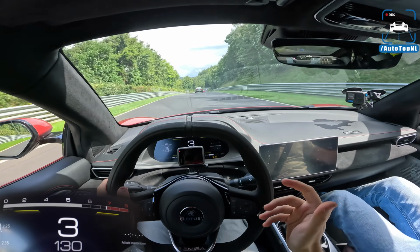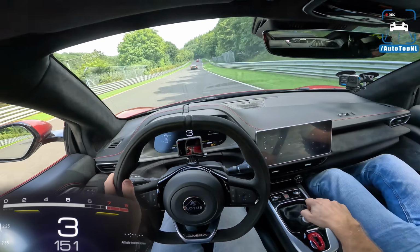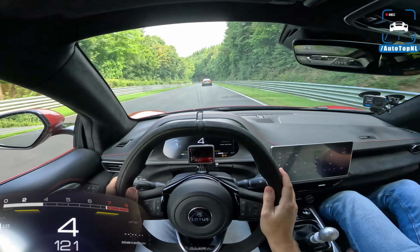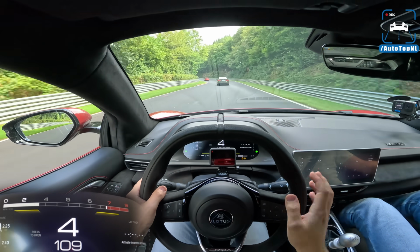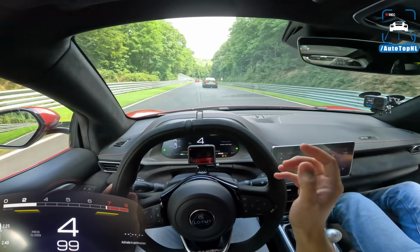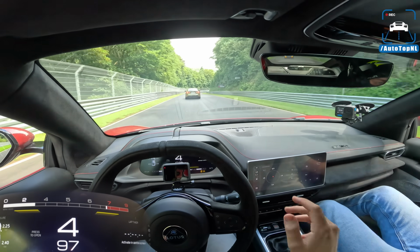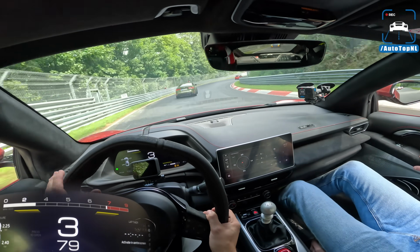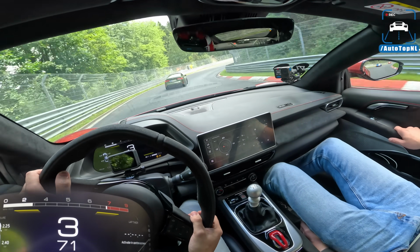And that V6 down low is a bit lazy. Oh, and we have a yellow, so we're gonna take it easy here. That V6 is a little lazy down low, but it really comes alive up top. Really, in the last 1500, 2000 revs, it starts showing its potential, which I really like.